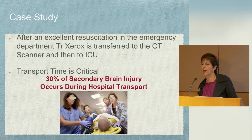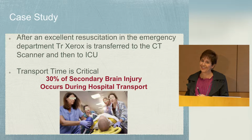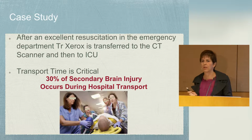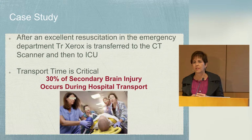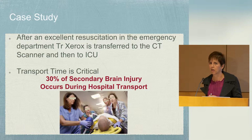What happens when you're bagging? Well, you're bagging, but really you're talking to your friend about what you did last night. And the next time you look down, your bagging rate has almost tripled. And now you're causing unintentional hyperventilation in this patient and causing them to have a secondary brain injury. So you really need to be thinking about these things. And once again, this is a critical time for causing secondary brain injury.